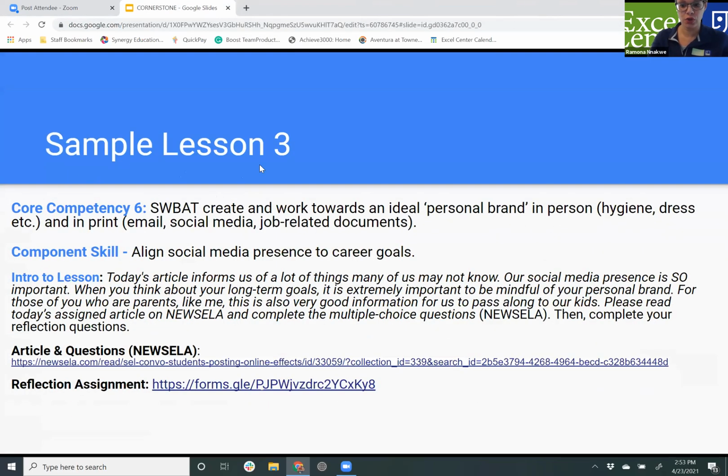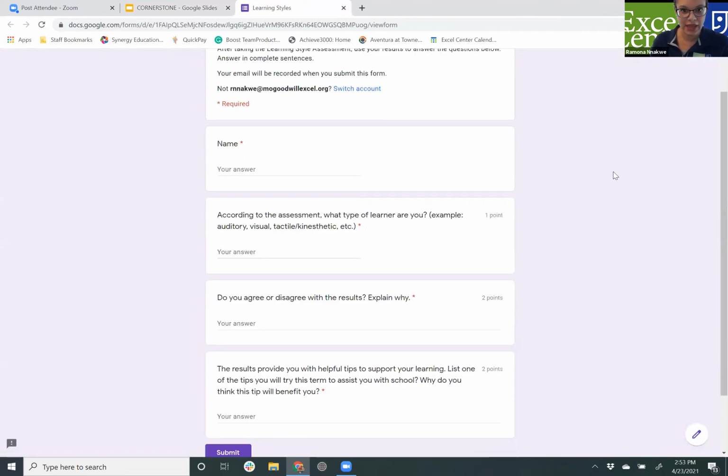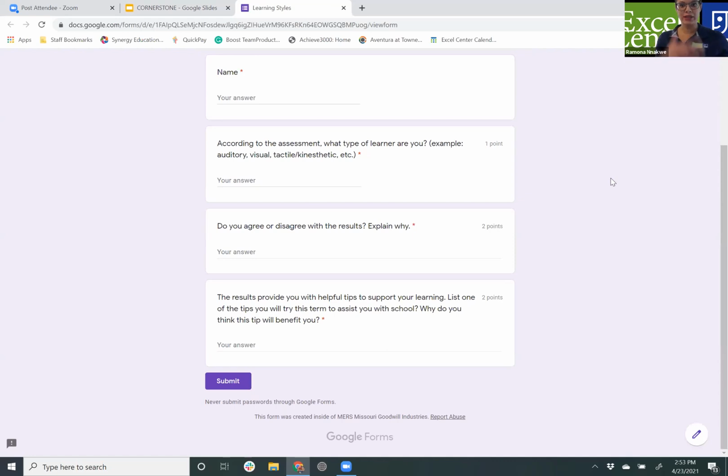And then, at the end, it produces results, and it offers more resources based on the learning style that the students saw there. So I'm going to show you what my reflection kind of looks like. It just asks them, what type of learner are you? And I like to know this as well as a teacher, for the students, where they fall. And then I ask them if they agree or disagree and explain why.